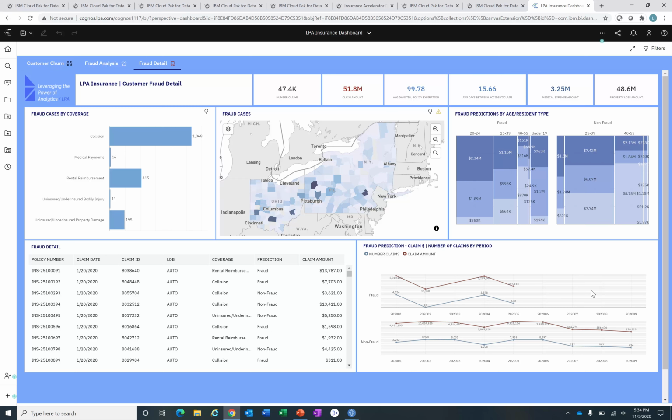I can also see my fraud predictions by age and resident type. So I'm looking at my fraud group here, and I can see that if you're a 20 to 24-year-old renter, the likelihood of fraud is increased, right? We're seeing predicted fraud at a higher rate. And the claim amount for that group alone is $2.34 million. So if we were to pay that out, we'd be out $2 million. So that's some really good insight there.